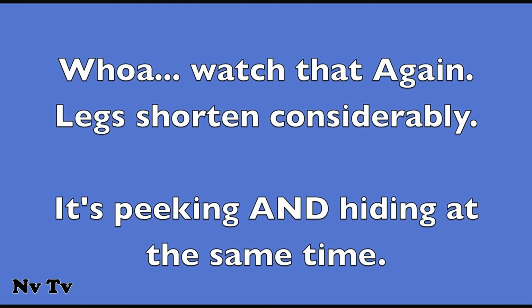Watch the movement. Okay, there's the face-on shot. Turn, turn. Look at the head turning. Boom. And there's the final one where it shortened itself.